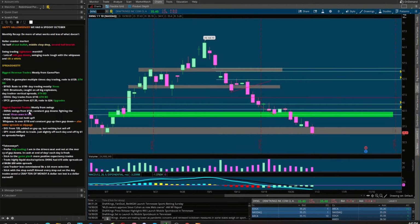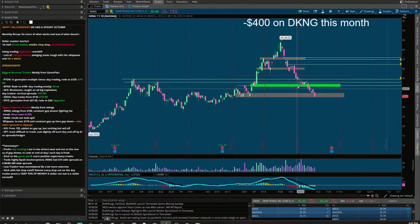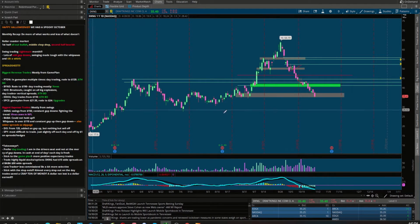But DraftKings, we had a lot of swings from $50 a share, and we had to cut those, and the spreads were just super wide. So we took a lot of slippage on DraftKings. We kept trying to dip buy it, but kept having to stop out. And that was mostly because we were fighting the trend. So that's a lesson to learn. Always stick with the trend. Even though you might get cheeky and catch a few winning trades going counter trend, it's a lot harder to make money going against the trend.